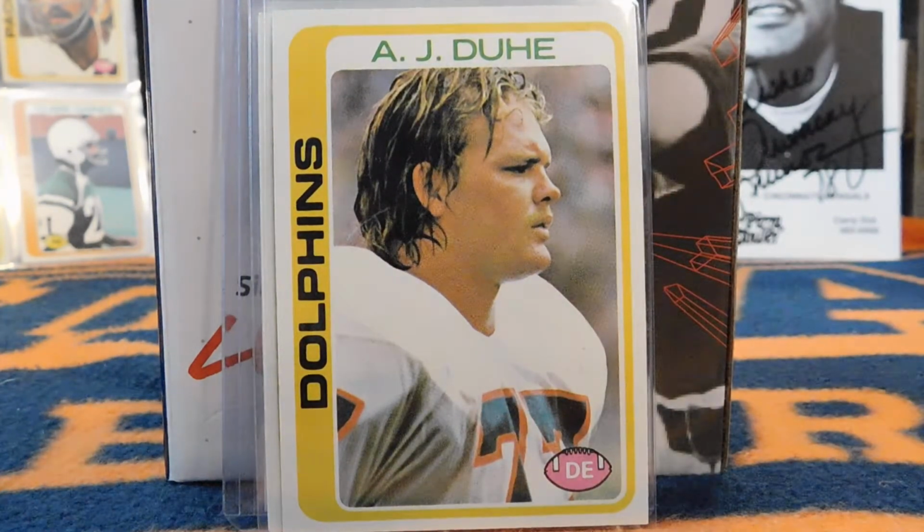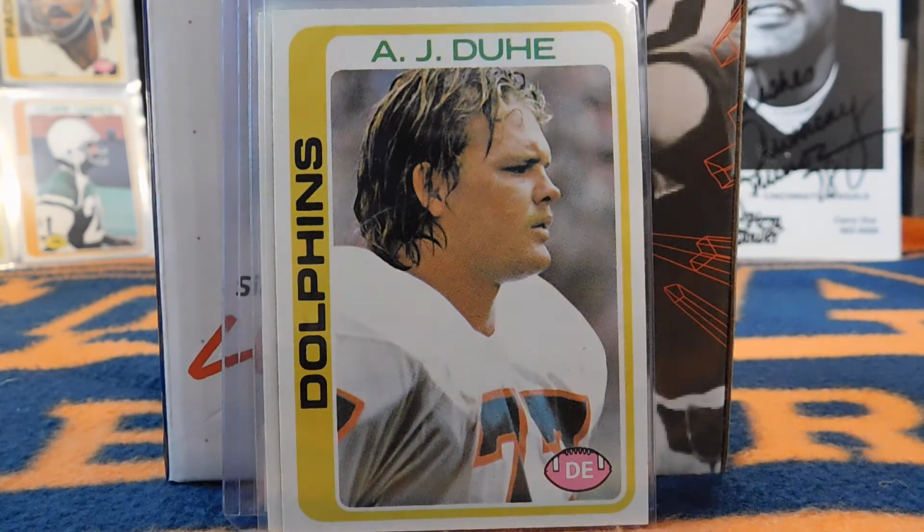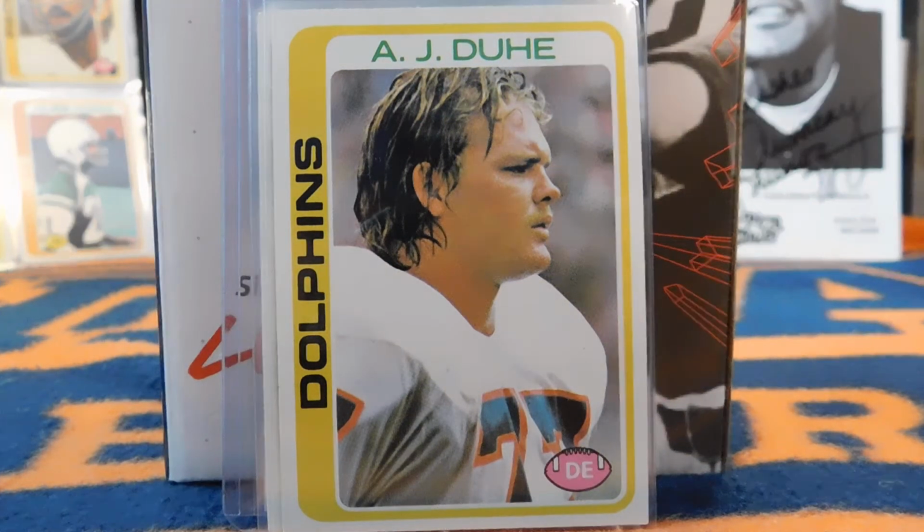I'm not sure how to say this name, if any of you out there do. AJ Dewey, not sure. But that's his rookie card, I believe. He had quite a nice career with the Dolphins as well.